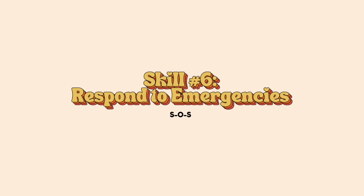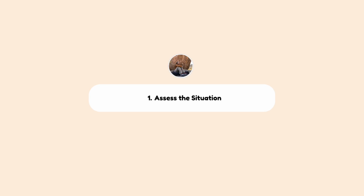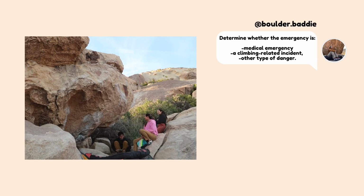Skill number 6. Respond to an emergency situation. On all of your outdoor bouldering trips, make sure you understand how to respond to an emergency situation in the instance where you or another climber gets injured. It is crucial to stay calm and follow these general guidelines. First, assess the situation. Quickly evaluate the severity of the emergency and determine whether or not it's a medical emergency, a climbing related incident, or another type of danger.